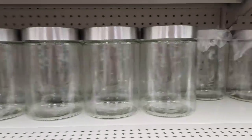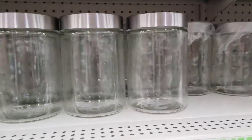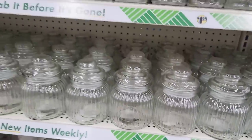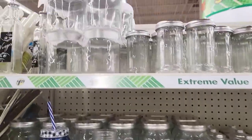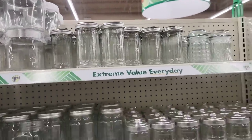They have my favorite glass jars back in stock. These are the really tall ones with the tin lid. And then they have the smaller one right here. I have tons of those in my craft room.